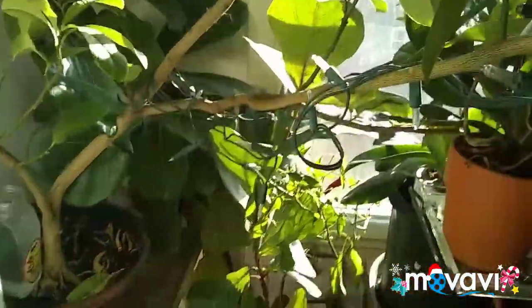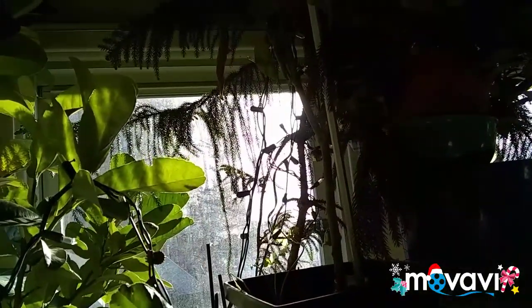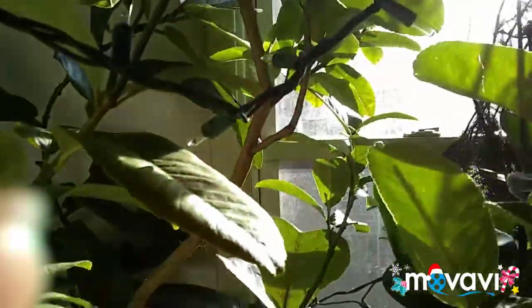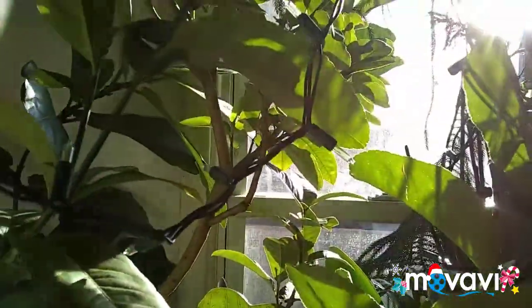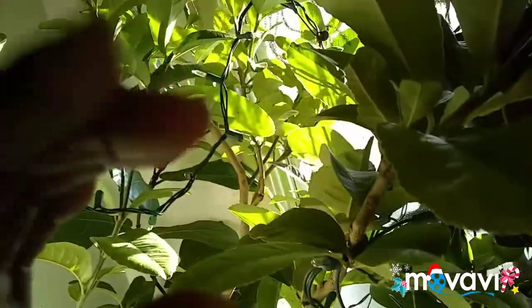And this is like the back window, which faces a high-rise building over there, so I guess people over there can kind of see my lights. Anyway, here's my Buddha's hand. I don't know if I told you about that little fruit that fell off, the one that was growing from the summer.